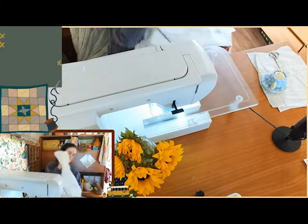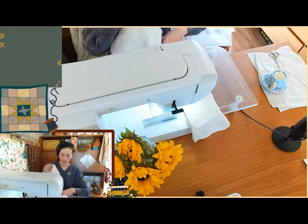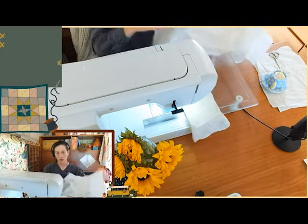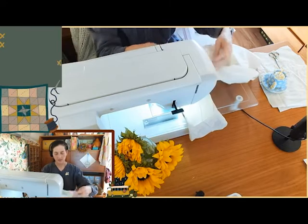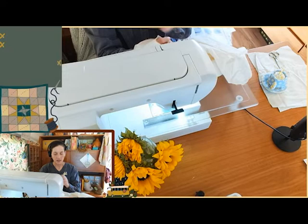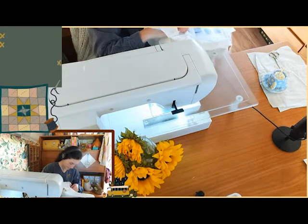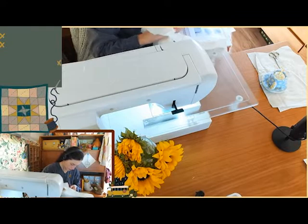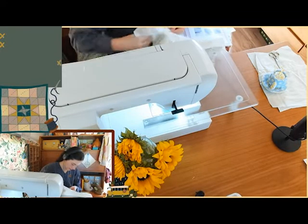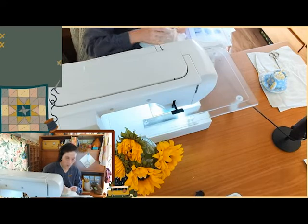If you use a thread that is stronger than your fabric, it will pull and actually damage the fabric itself, which is a harder repair. It's not impossible, but it's a harder repair. So look at your thread and make sure that it's equal to or weaker than your fabric, just for that sake. We're gonna try that again.